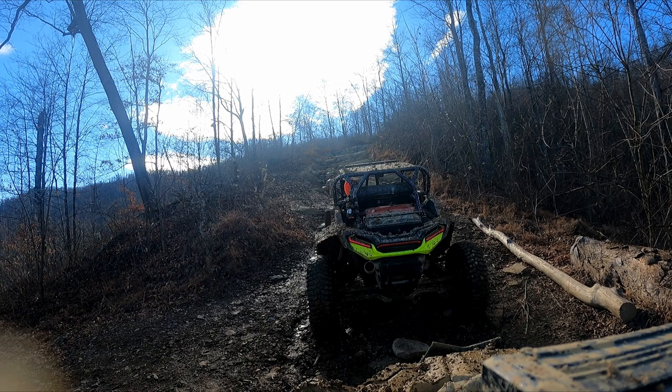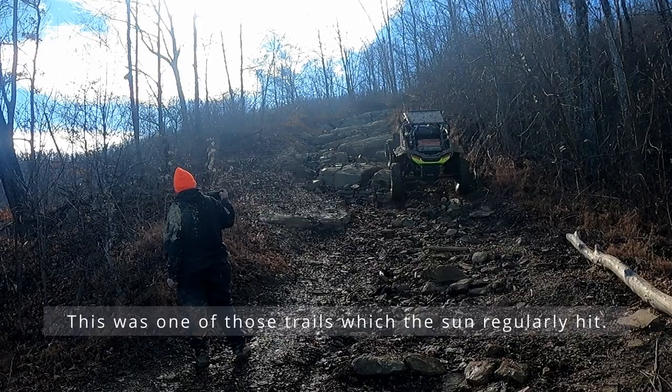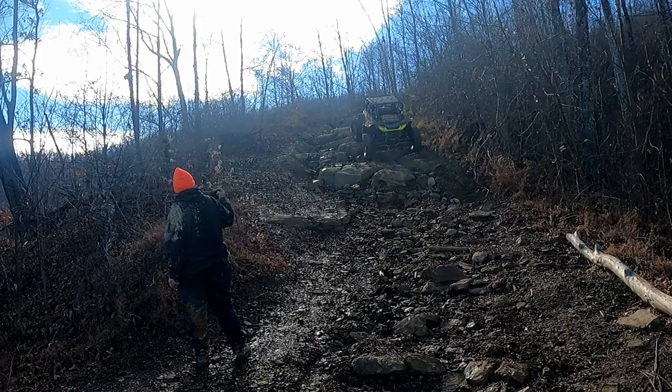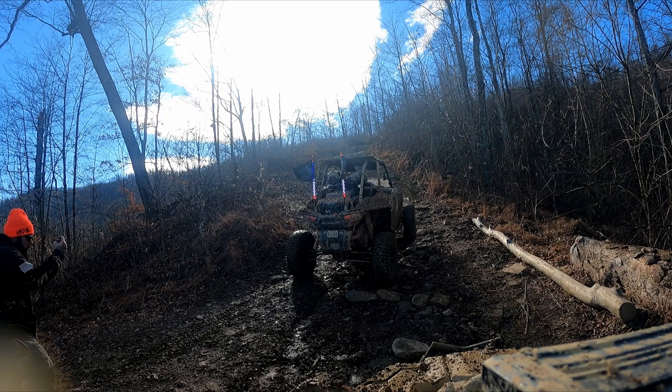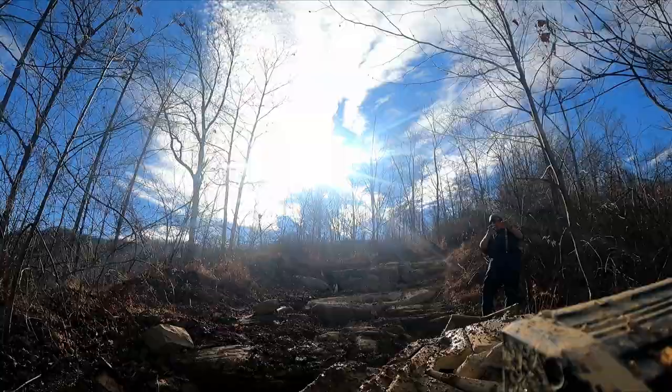As they would learn, it was some good rock skill climbing. Further up, it would get extremely muddy. Shane's Rockzillas were working hard to hold on to the rocks and get some grip. These part of the rocks were a bit dry, but there was some mud up ahead.